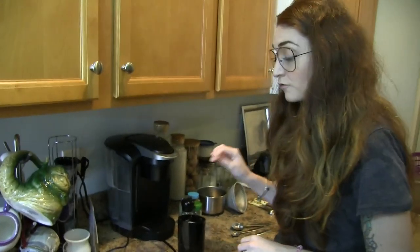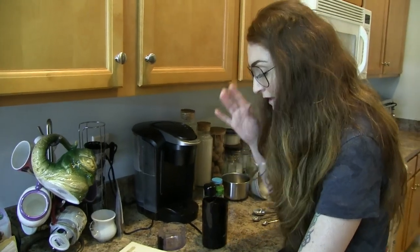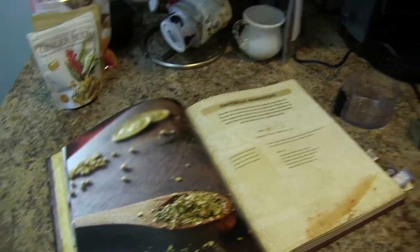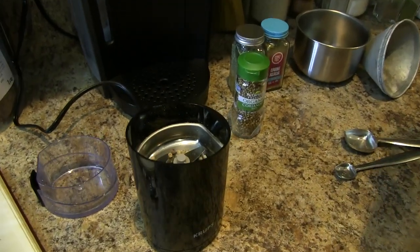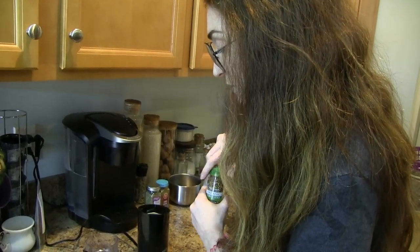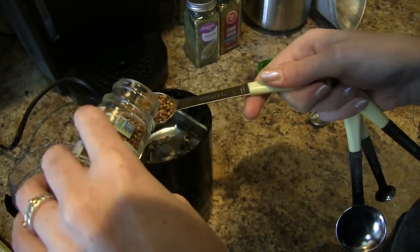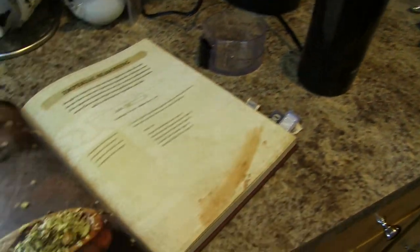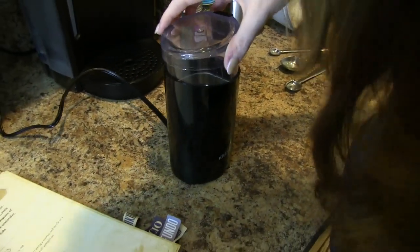So next we're going to be grinding up 1/4 teaspoon of white ground pepper and 1 teaspoon of coriander seeds. White pepper. And then we're going to need 1 teaspoon of coriander. Okay, it looks to be pretty.